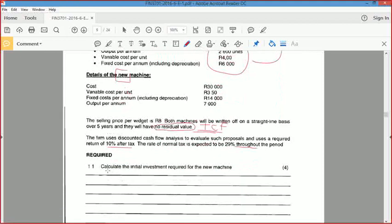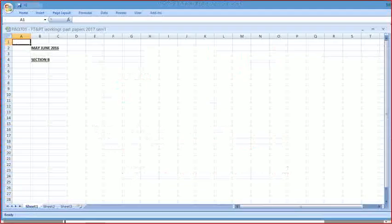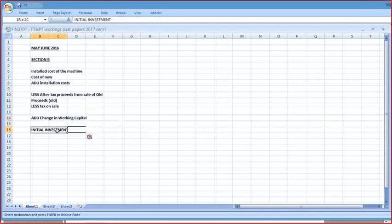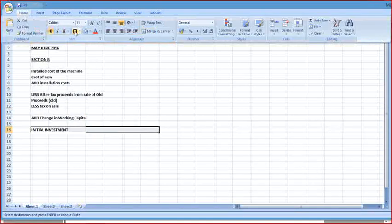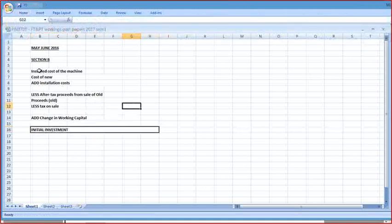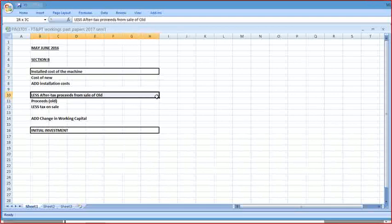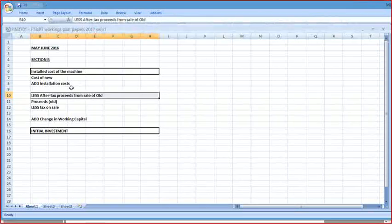Question number one asks you to do what? The initial investment for the new machine. Yes, for the new machine. So it's 4 marks. What does that require? It requires the formula. So there's the equation. Write it down, substitute and solve. You're looking for this: the installed cost of the new minus the after-tax proceeds of the old. Think you can pull out the right figures there?